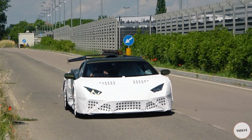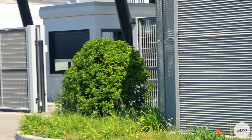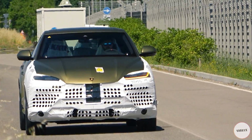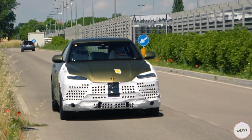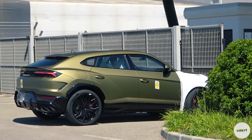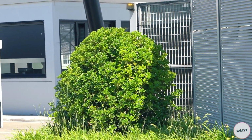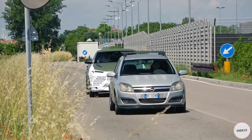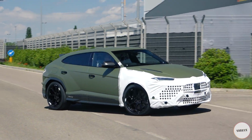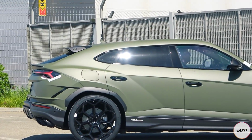Ooh, this is the beautiful STO, check it out. Yes, so good. Ooh, Urus, probably an SE coming back. Yes, check out the warning sticker on the hood. Wow. Awesome spec for the hybrid Urus here. We definitely have a Urus hiding behind this car. Nice, beautiful spec on the Performante.